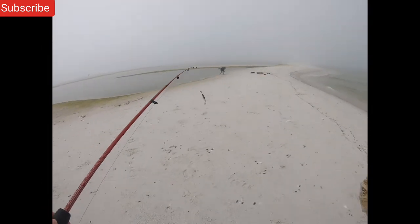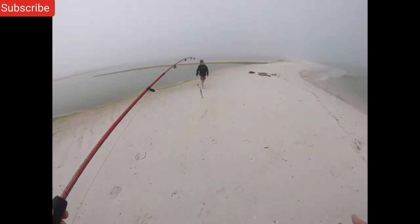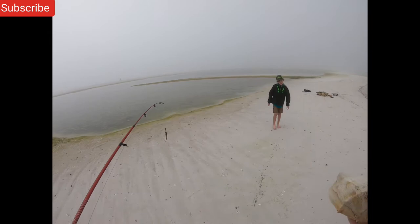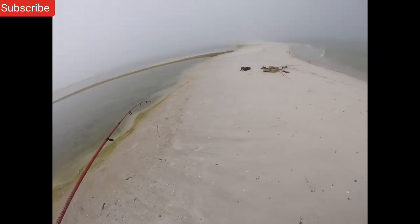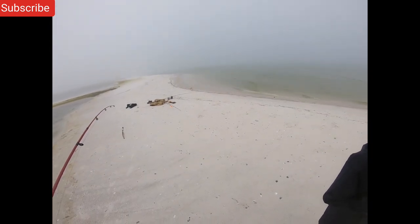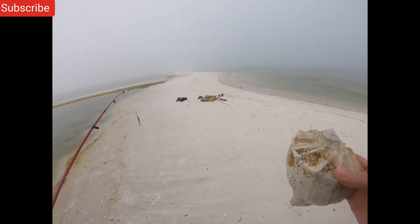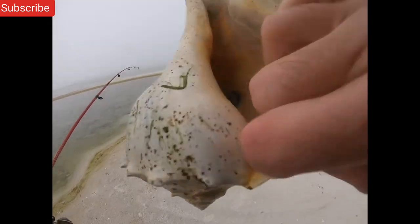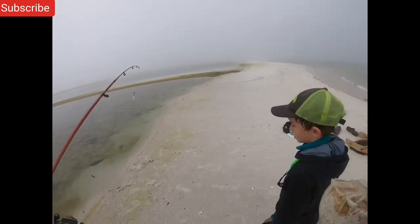Hey, Silas. Look at that. Whoa. Be careful with it. What is it? It's a seashell. Whoa. Just like a hermit crab shell. Is it like a tiny bow? Kinda, but a little bit different. Your mama's gonna like that, isn't she?